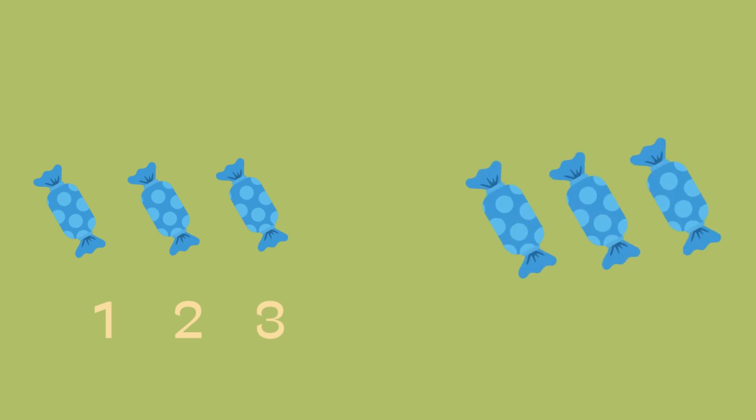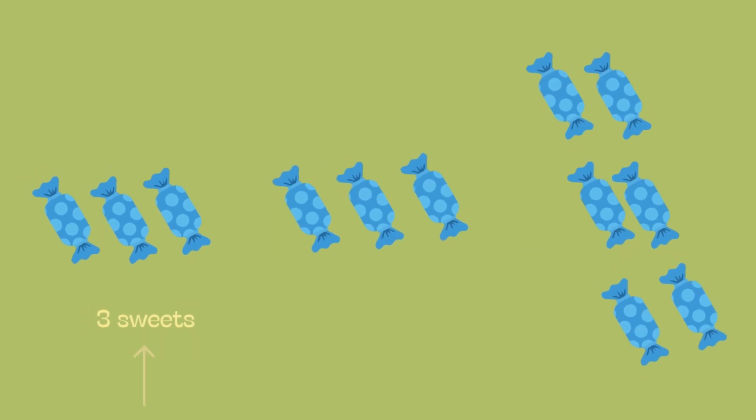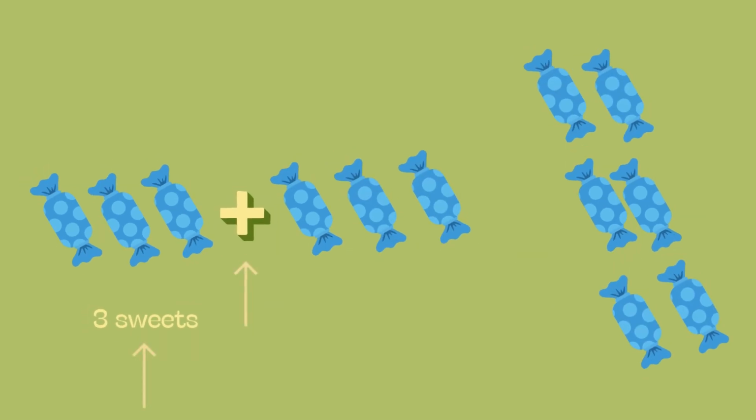We have some sweets next. Yummy! We have 1, 2, 3. And over here, we have 3 more. 1, 2, 3. Now, let's add them together. Count with me. 3 sweets plus 3 sweets equals 6 sweets.